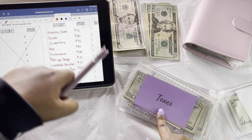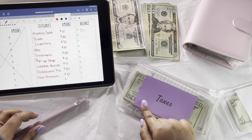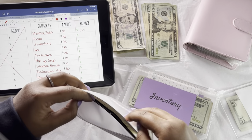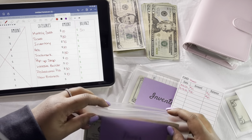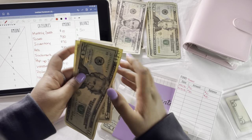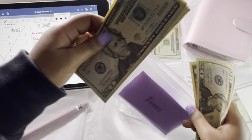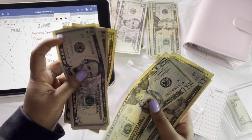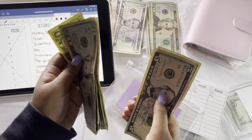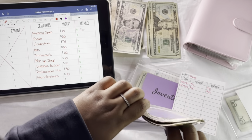For taxes, I will be stuffing $30 in here, and it already has $40. So 20, 40, 50, 60, 70 dollars in my taxes envelope.